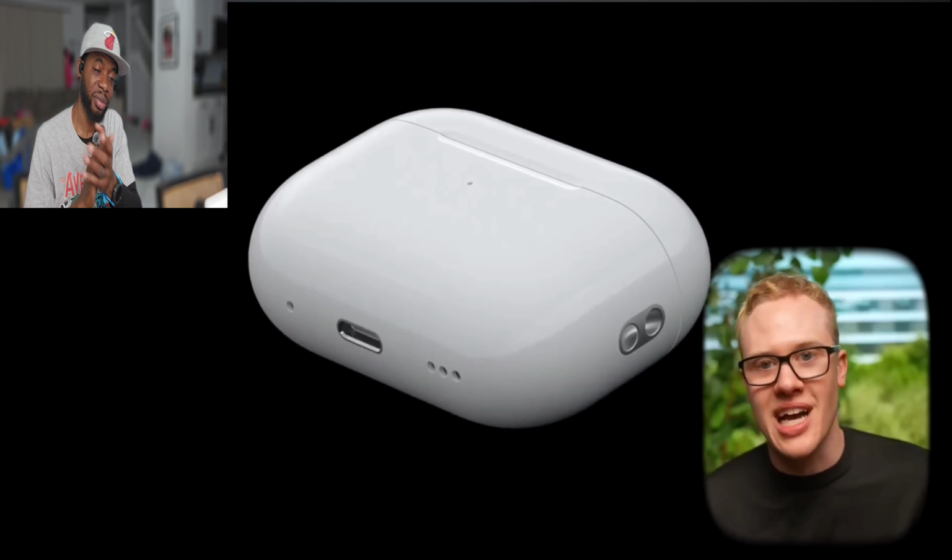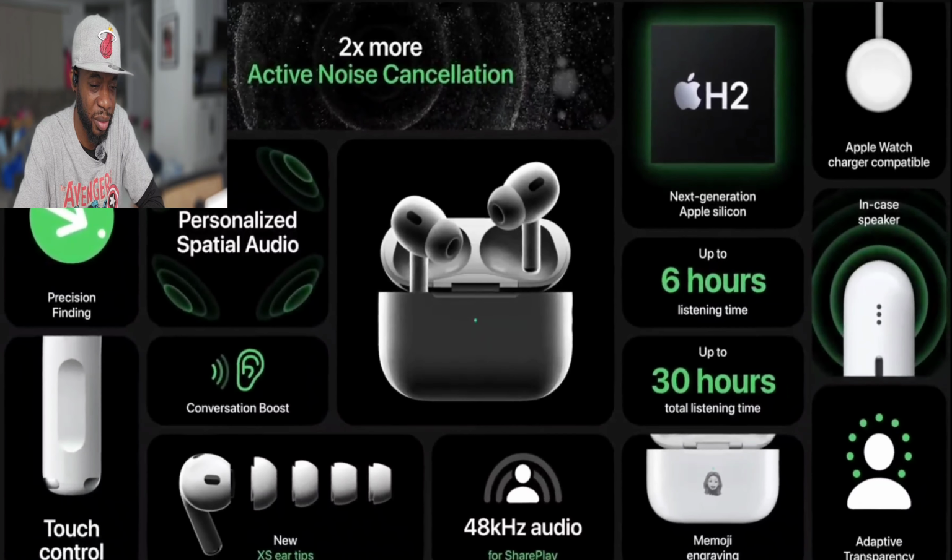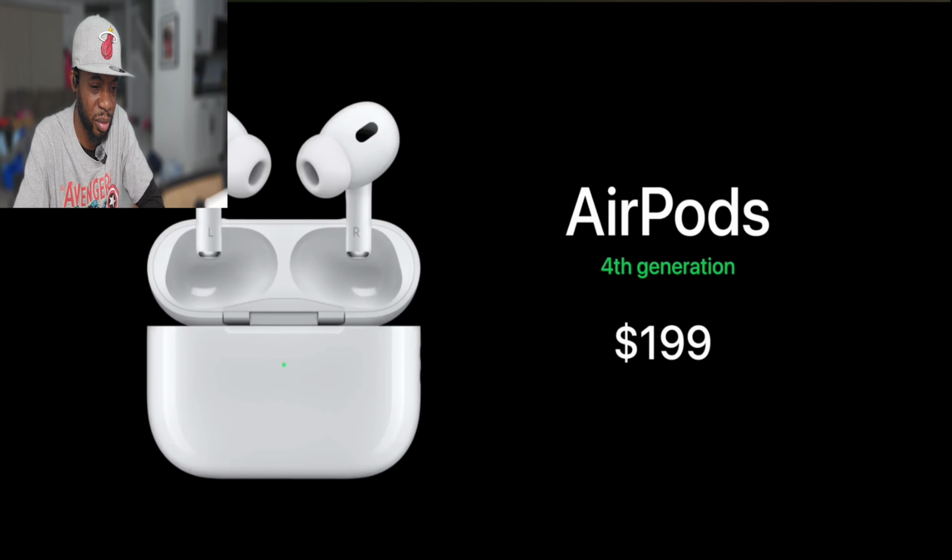Apple is getting rid of Lightning on these AirPods so you can finally have the same cable for everything, which, noise canceling, better audio quality, longer battery life, and the new case for under $200. That just sounds like it's going to be the best pair of AirPods for most people, including myself. But Apple isn't stopping there.